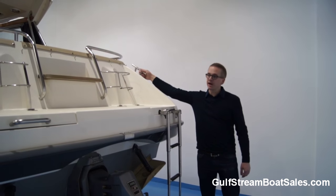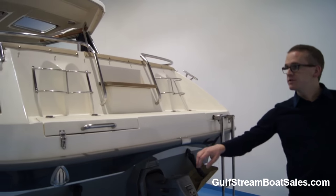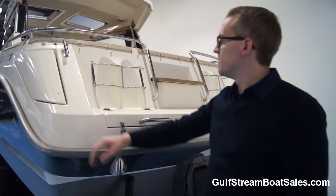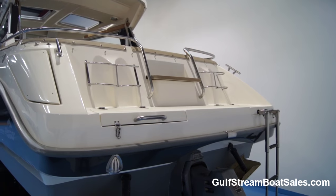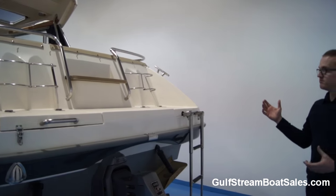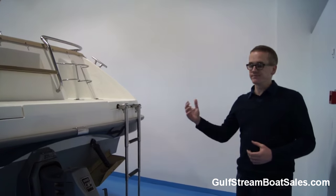Again, big chunky plates back here. There's nice engine room vents on the stern corners as well. These are perfect condition. They blend in well with the lines on the boat. And it's just a very practical stern, so if you're swimming off the boat, it's easy to get in and out of the water.